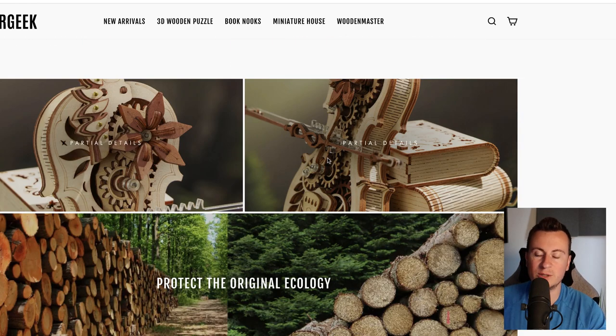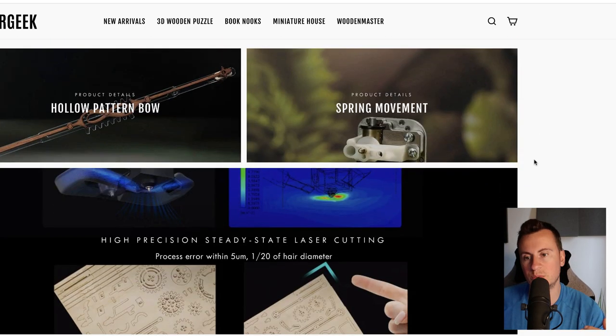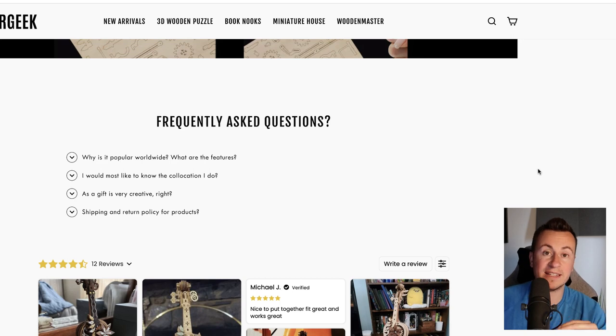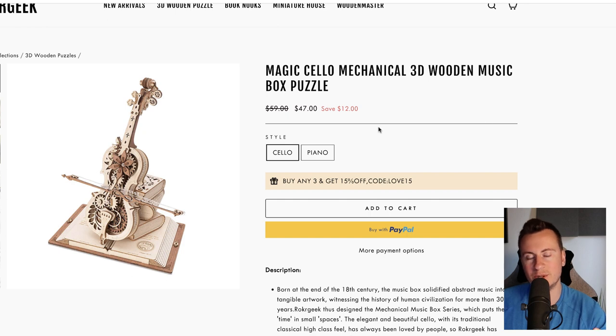I think what's super important with a product like this is that people understand how it works and how to put it together. Because again, if there's any doubts whatsoever in your consumer's mind, they will not make a purchase. So we've seen exactly what the product is. We know that it works. We can see they're selling it for $47. So we have the correct price to sell it for as well.